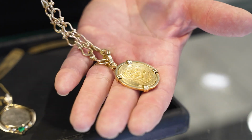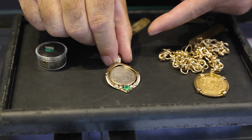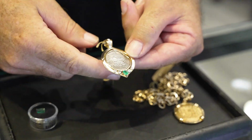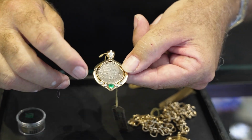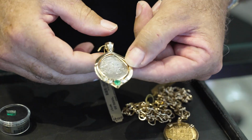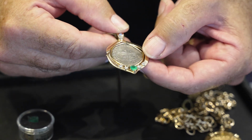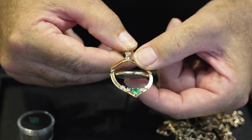This one is on a custom chain that's made by one of our jewelers. It was an Atocha silver coin mounted in a gold bezel with some diamonds and a modern day emerald. This is a flip mount, we call it. So the coin can actually flip over to the other side.